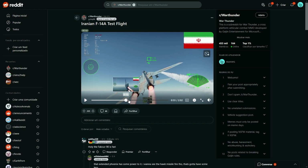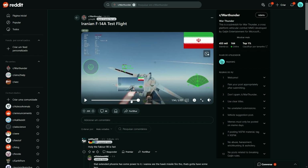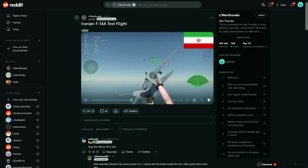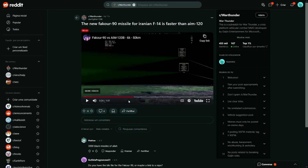Some people even did manage to do a test flight. You can see the models over here of the Sedjil, which is pretty cool, and down there is the FAKOUR-90. Very cool. It's a very fast missile. GSHQ88 posted here. So yeah, very fast missile, and even people testing it out. Starfighter 1298 here tested a little bit of the speed of the missile.